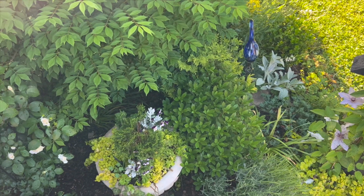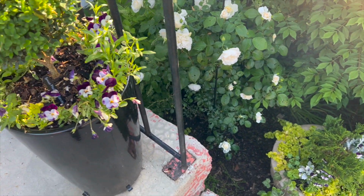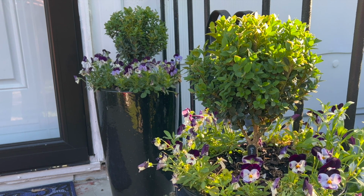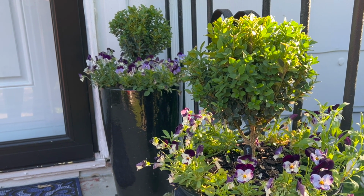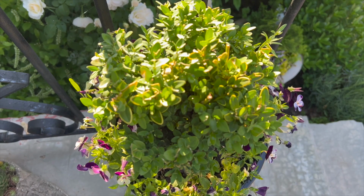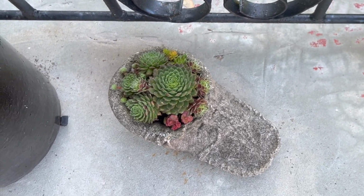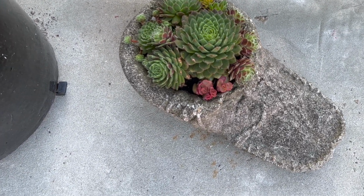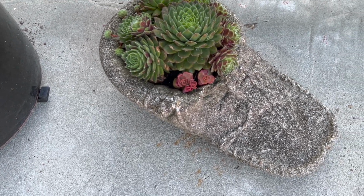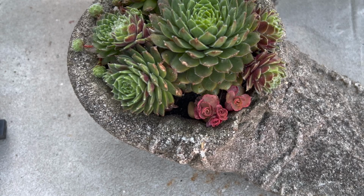All right, so I'm starting here on my front porch. Let's start with the pots. Got some boxwoods underplanted with some violas. There's also some sweet alyssums planted in there. And these boxwoods were just regular boxwoods that I shaped into a little ball form. And then down here in this little concrete moccasin planter, which is so adorable, absolutely love that, I have some hens and chicks succulents and some other little succulents there.